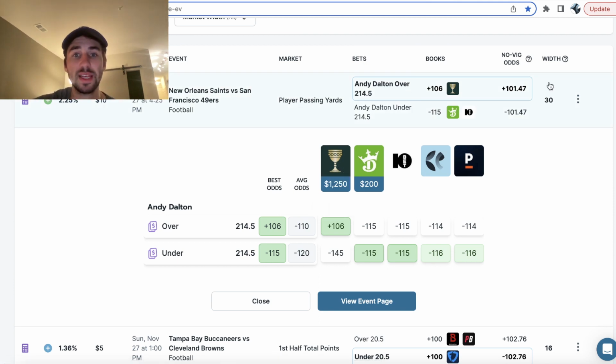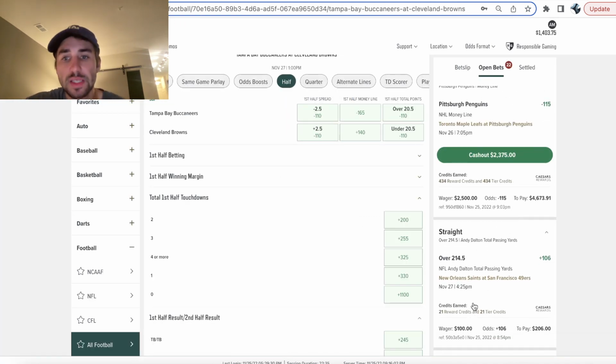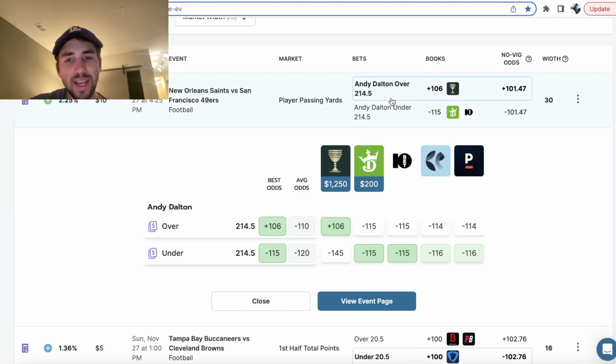So the next play I went with is Andy Dalton over 214.5 passing yards. You can see I locked it in small for $100, as well as my Penguins bet. And again, you can see right here, DraftKings has this minus 115, 10-bet minus 115, and Pinnacle minus 114. So we have three other data points in the market, all telling us this should be priced at minus 115-ish. We're getting plus 106, clearly getting enough value to beat the vig. Either Caesars is smarter than these three sportsbooks, this OddsJam column is just the Pinnacle column, right? Or Caesars is way off the mark, and this is a play we want to be all over.